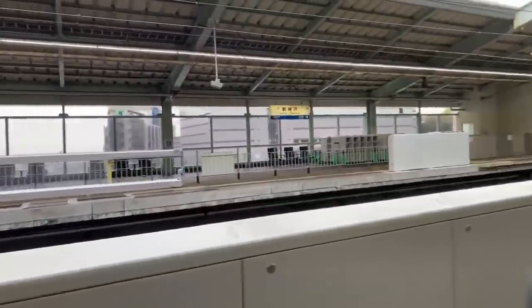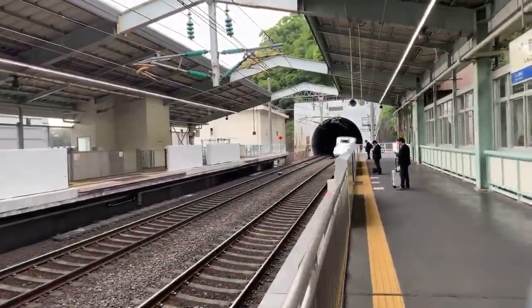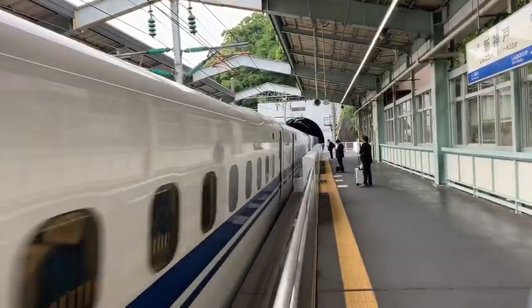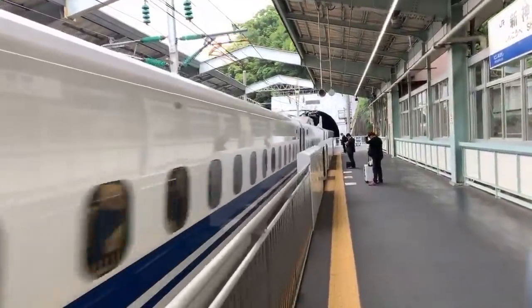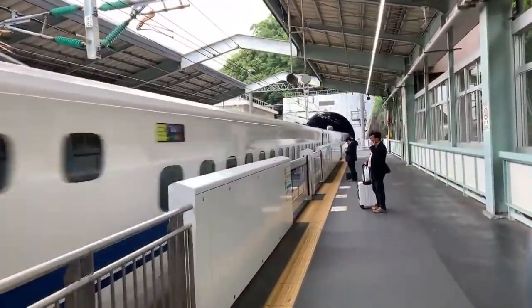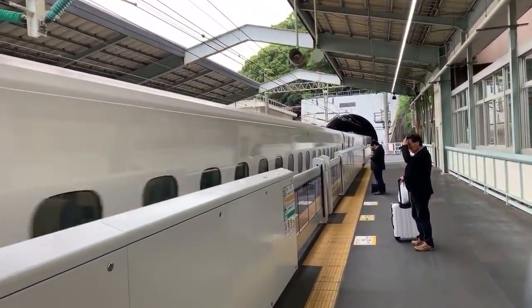All right, I don't see it yet. Here it comes. Whoa, it came through the tunnel. I was looking the wrong way. I'm glad fate had me going this way. Look at it coming through the tunnel. That's awesome.